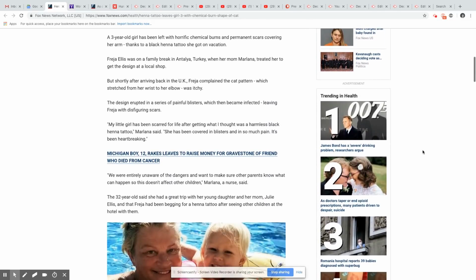Okay. A 3-year-old girl has been left with a horrific chemical burn and permanent scars covering her arm, thanks to a black henna tattoo she got on vacation. Frida Ellis was on a family break in Antalya, Turkey, when her mom, Marlena, treated her to get a design at a local shop. But shortly after arriving back in the UK, Frida complained the cat pattern, which stretched from her wrist to her elbow.